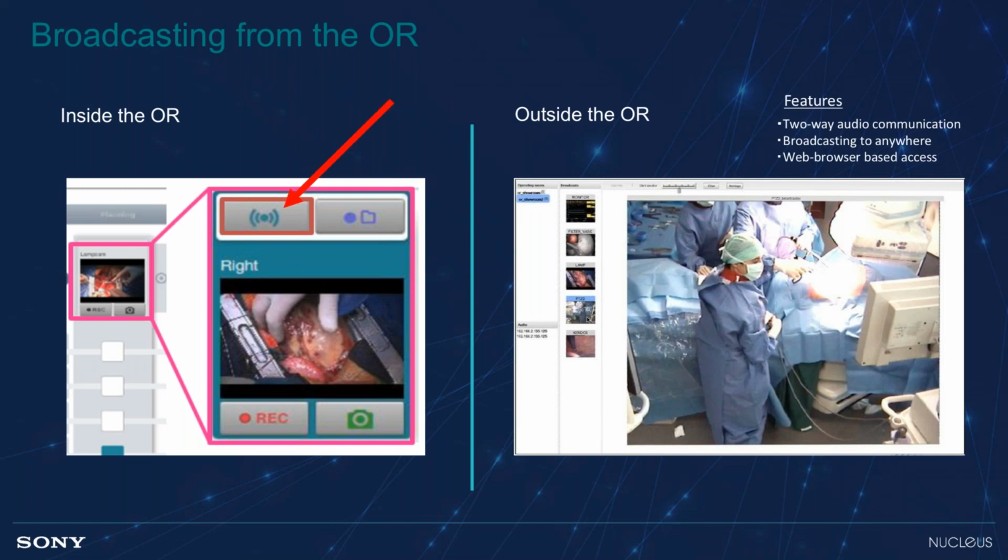For example, instead of broadcasting from the OR as we're doing here, another clinical area can initiate the broadcast. Pathology is a good example. With NUCLeUS, a pathology lab can broadcast their microscope images to any surgical display in the OR in real time, giving the surgeon the information he needs without breaking scrub to go to the phone.